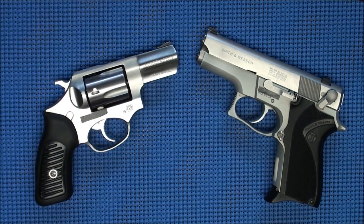And I am one to say that I love both of these styles of handguns. Definitely. There's not one I would take over the other necessarily. In certain circumstances I will take one over the other, but for the most part, I appreciate both. And that's what I want to do. I just want to show you guys the appreciation of each.